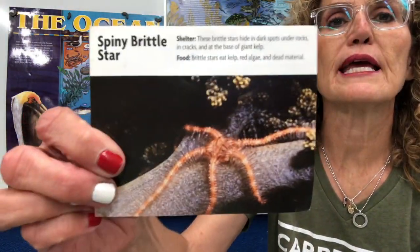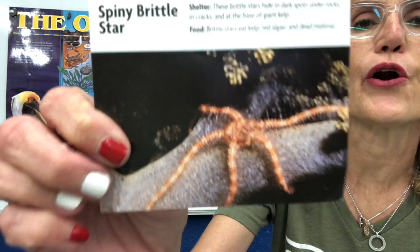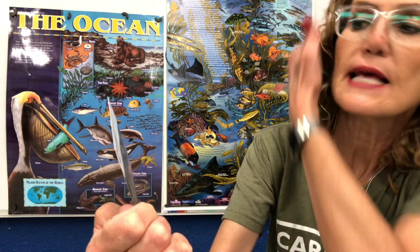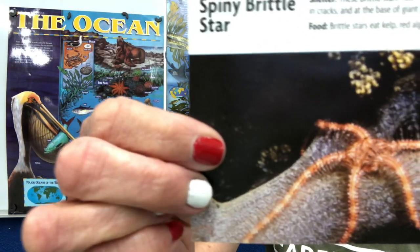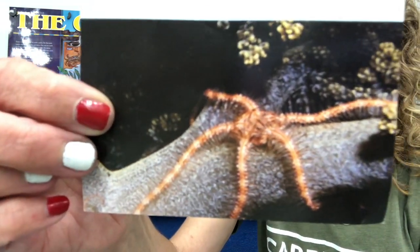Okay, so now what we're going to do is we're going to look at some animals and plants that live in the ocean. And the first one is called a spiny brittle star. So these brittle stars hide in dark spots under rocks, in cracks, and at the base of giant kelp. They eat kelp, red algae, and dead material. They are an echinoderm. They live in the ocean.